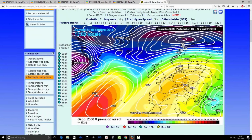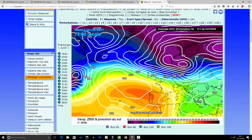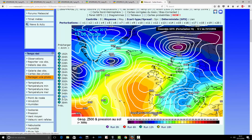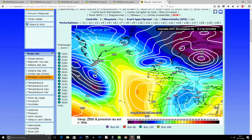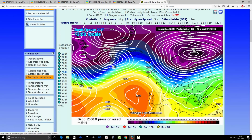Number 15 has, again, a trough coming down across the country around the new year. And then it turns colder there through into the 5th, 6th of January. The winds are going into the north and the northeast, albeit still with a lot of high pressure around the country. That's a colder one, Ensemble member number 15.